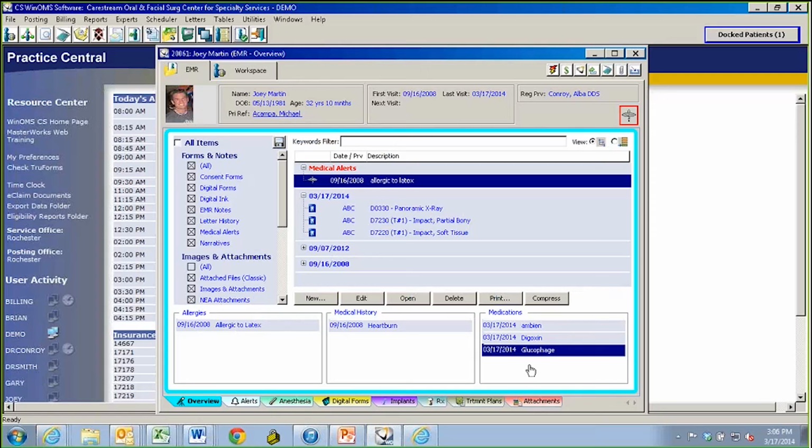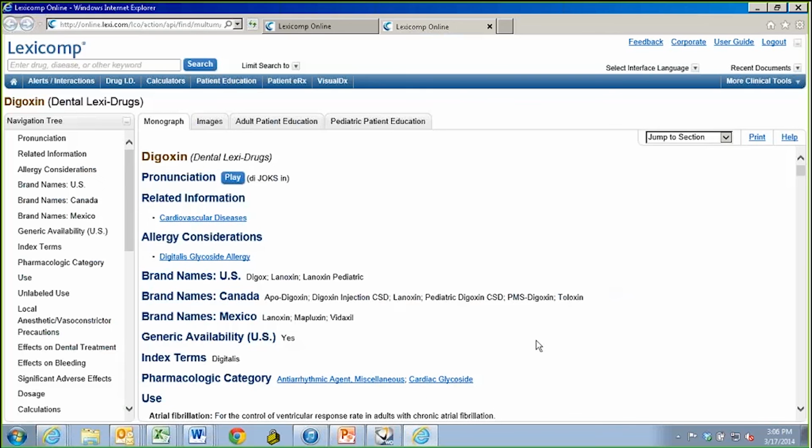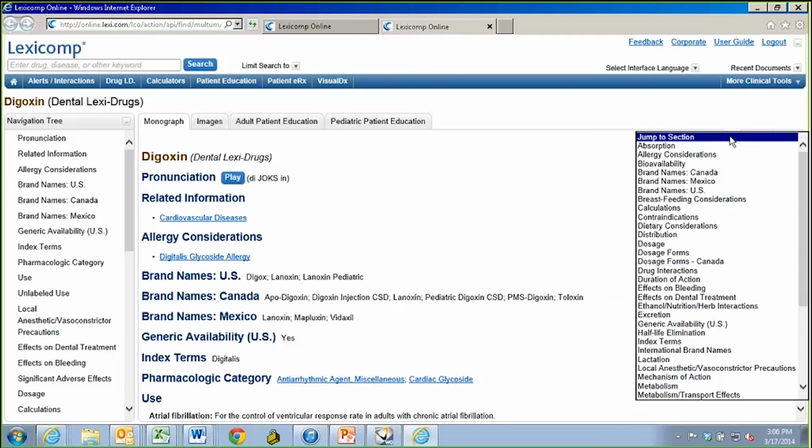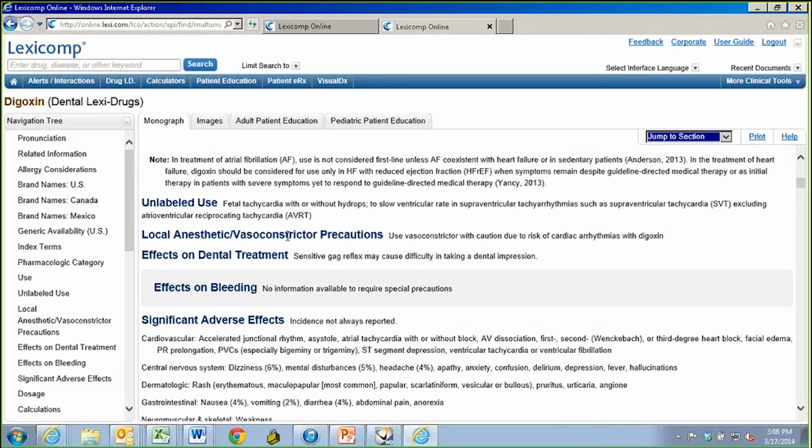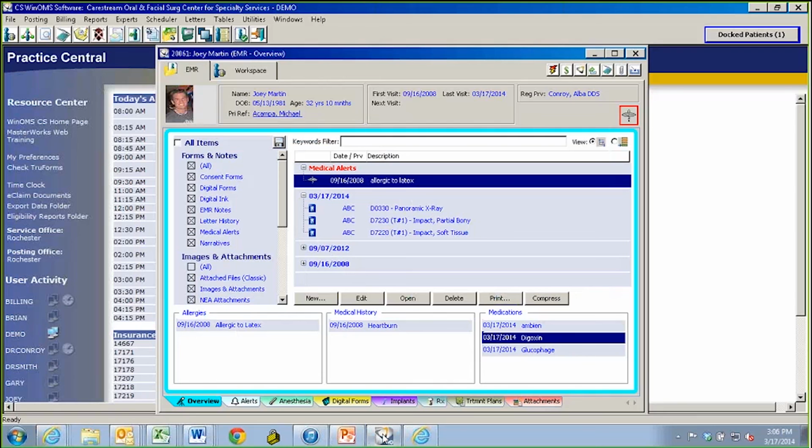What this allows you to do is link to dental-specific reference information about any of those medications. So now you're within one click of understanding how this particular medication may impact your dental treatment. So what this does is launch into a dental reference application, Lexicomp Online for Dentistry, and here you can find out anything you need to about that particular drug, whether it's effects on bleeding, effects on dental treatment, vasoconstrictor precautions. All those are within one click within the medication history within that practice management system.